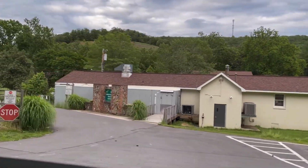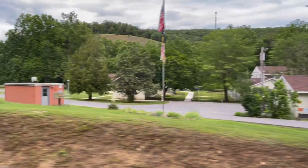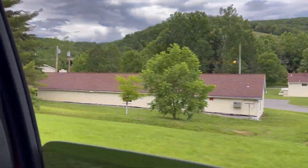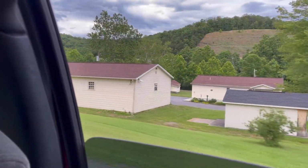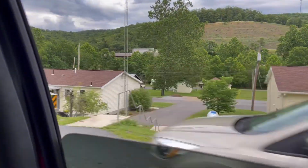Yep, this is the new juvenile correctional facility. Which I think the most interesting part to me about that is the fact that the old one was so far deep in the woods and this one is just right off of I-68.